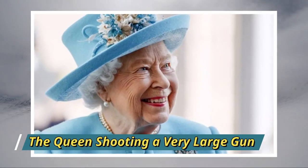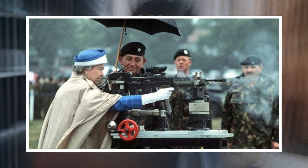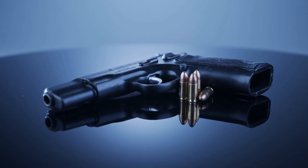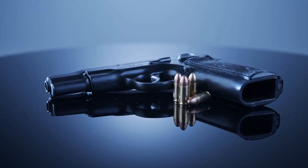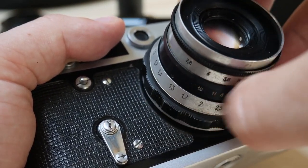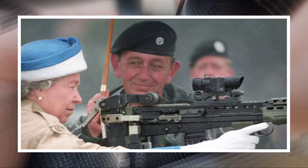The Queen shooting a very large gun. You may have seen the jokes circulating the internet about how Queen Elizabeth is immortal, and this photo just seems like a testament to that. The photo was taken in 1993 when the Queen visited Surrey in the United Kingdom, and apparently she felt that pulling the trigger on an L85 rifle would be the most natural thing to do while there. We're not sure what the best part of the photo is, the Queen's searing focus, or the officer's look of total fatherly adoration.